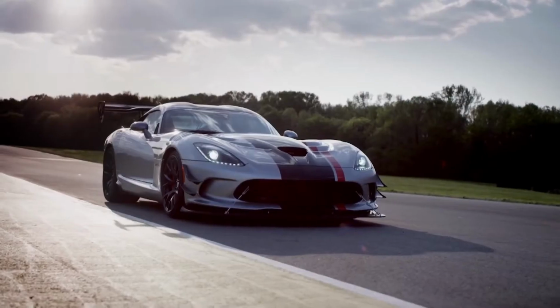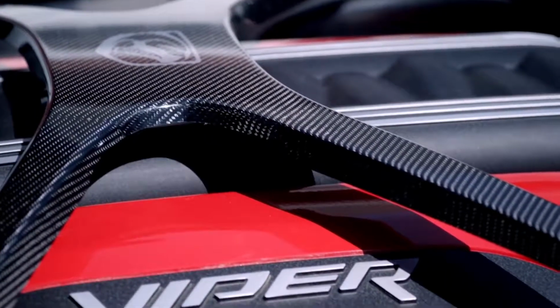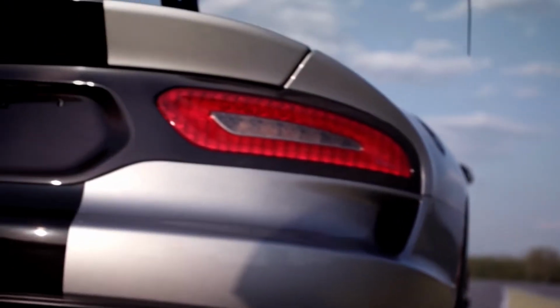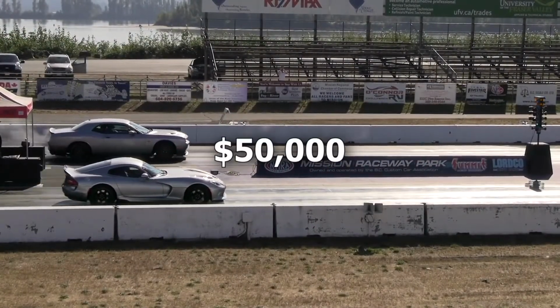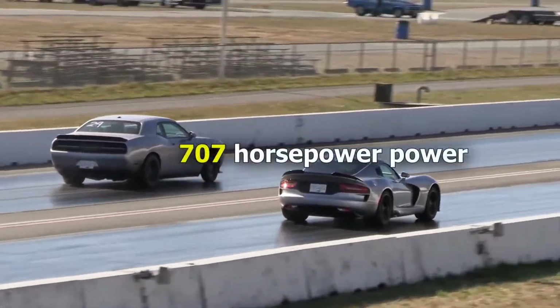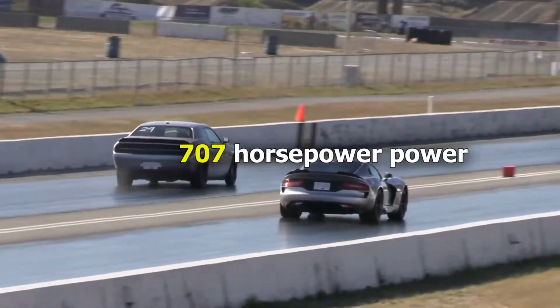Of course, you may find the Viper to be a bit of a handful to drive, but what can we say? The more agile, track-focused models were too expensive for this list. But if the base model is still a little rich for your blood, there is always the $50,000 Challenger SRT Hellcat with its own mammoth 707 horsepower power plant.